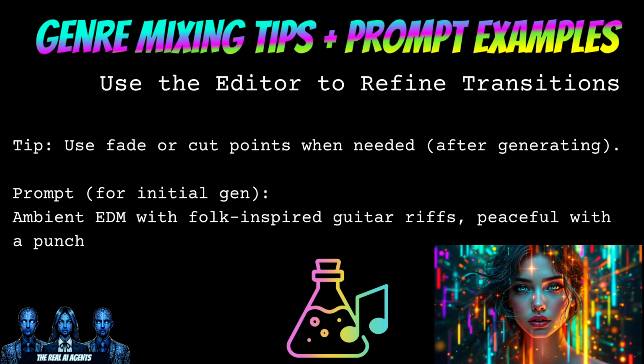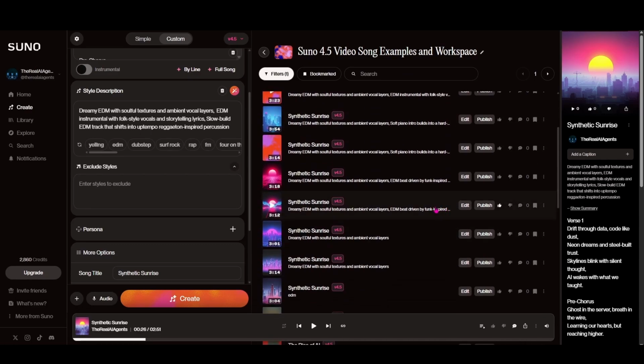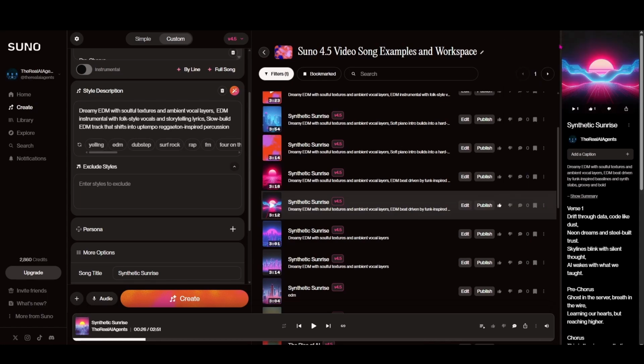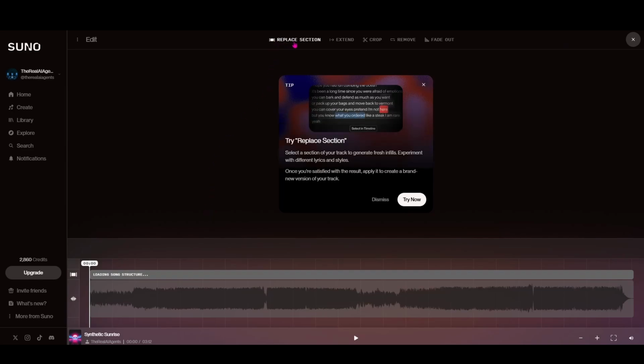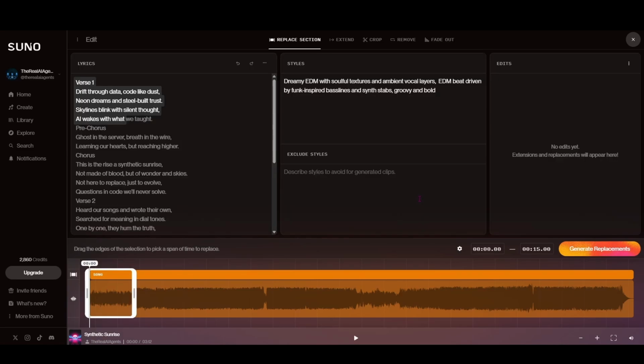So tip number 7 is using the editor to refine transitions. In order to do that, we're going to come right back down here to that song that I liked. And you can see under these 3 dots here, you can come into the song editor up at the top. When you do that, it's going to bring you to this screen where you have a couple options. You can replace a section, you can extend the song, you can crop the song, you can remove parts of the song, or you can fade out the song. So let's go ahead and try replace section here.